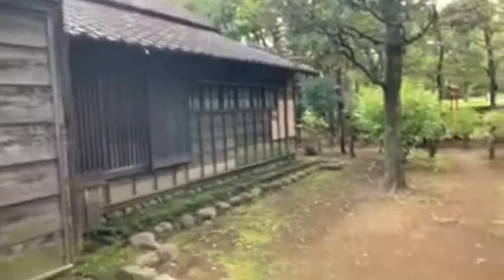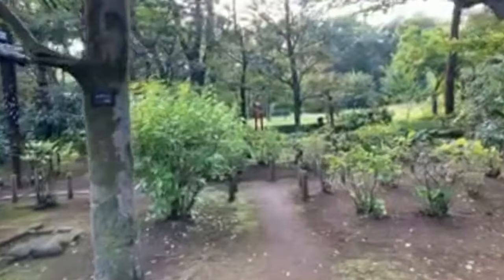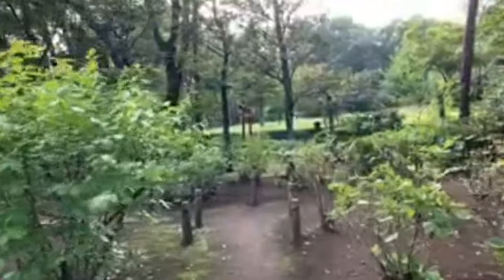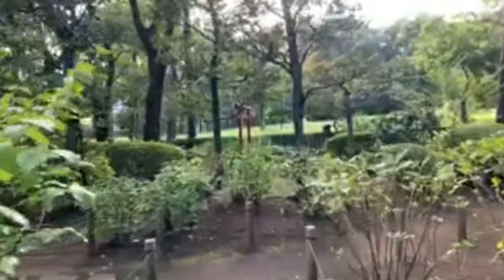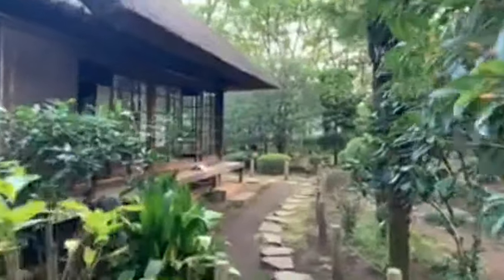Walking around the back here to show you how big this house is. This is one house. All this is one freaking house. And nowadays, you could fit probably six Japanese apartments inside. Got a little torii here, a little garden area. Amazing.